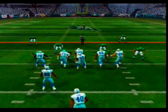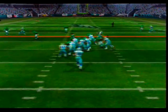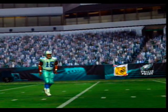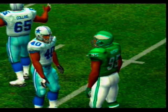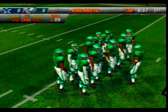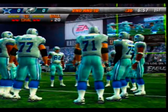Here we go. Hands it off. Fakes the handoff. Throws it. Gets his hand on it. That's just great positioning by the defender. He has his eyes in the backfield the whole time, and he was right there to break the play up. Quick was his intended target.